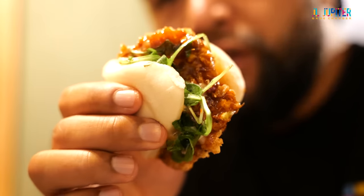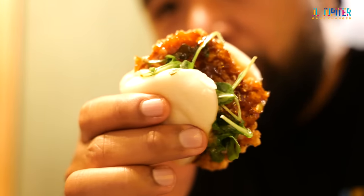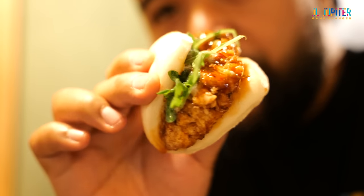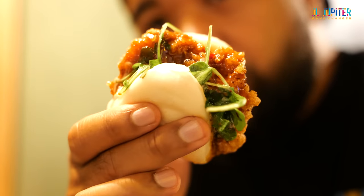All right, next one is the fried chicken bao. So this is the fried chicken bao. Big piece of chicken right here. Look at it. It's real thick, real sturdy up in here. You know what I mean? Got some arugula too. So let's try this one out next. Cheers.